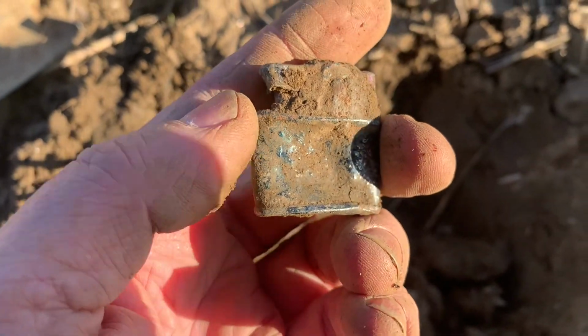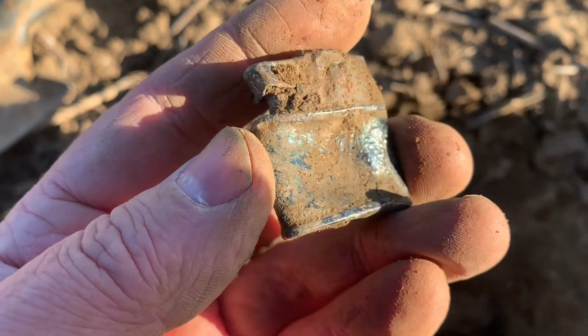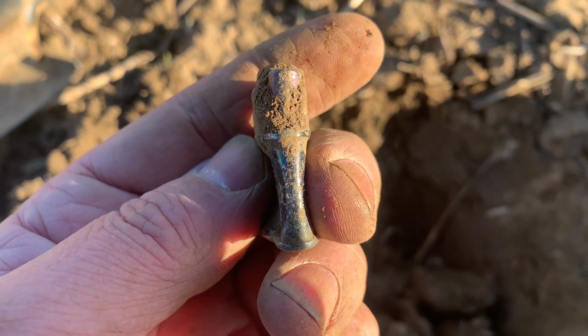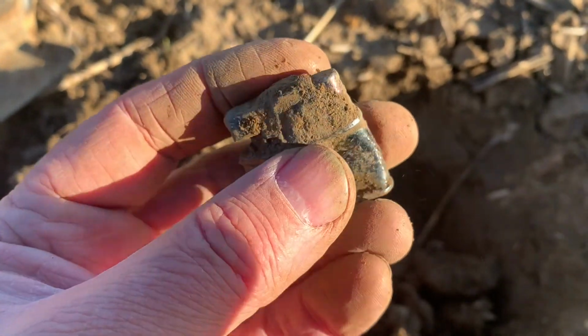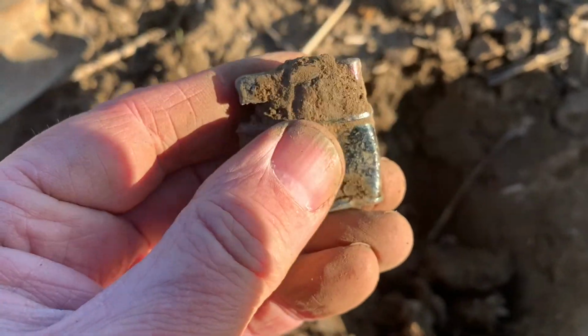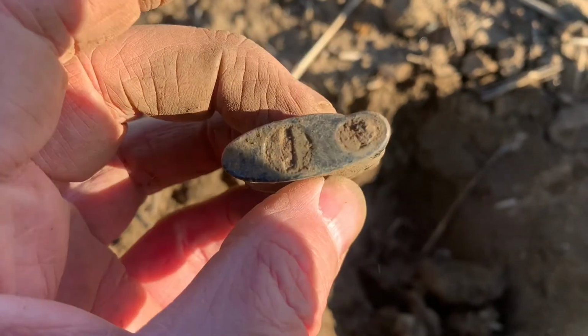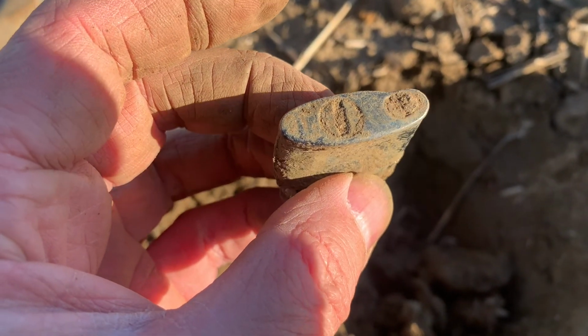Can you see that shine? I was trying to get it in the sun so you can see a little bit of a glint to it. It's really strange. It's only a small cigarette lighter, man. I'd have thought probably a woman's one more than anything, but how weird. Anyway, I'll try and clean that up. It just totally amazes me, the things you find in fields.